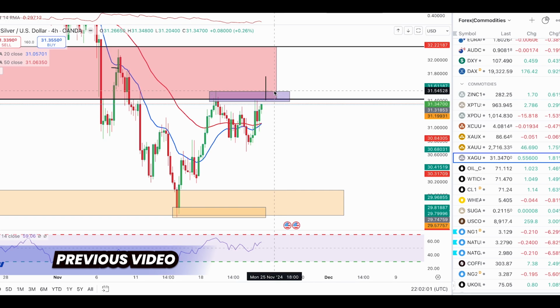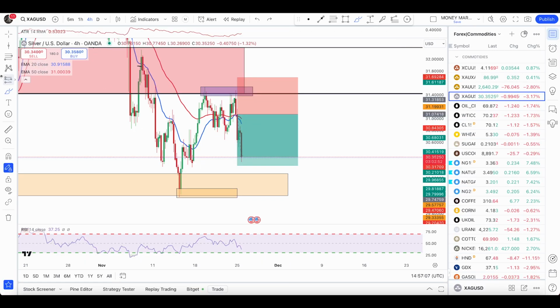So keep an eye. If that happens, I'm going to go short, keeping a stop loss above. Take profit can be 1 to 1. Awesome. So you see how nicely it pushes down. Now, if you have taken this trade, you have made some good money. So gold and silver have nicely pushed the price lower.